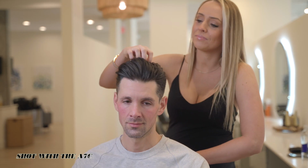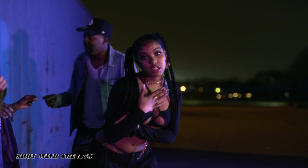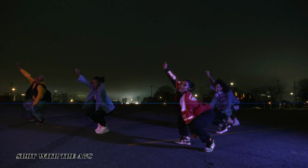I primarily use two cameras when I'm out on the field. My main camera, which used to be the A7R3, now it's the A7 IV. And my secondary camera, the A7C, which I'm filming with right now, which I'm going to do a ton of content on, because if you didn't know, the A7C is very, very, very awesome.